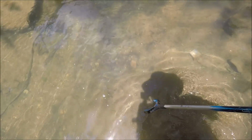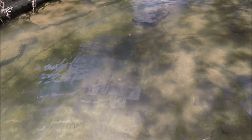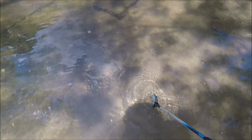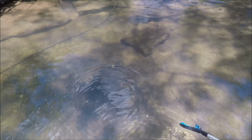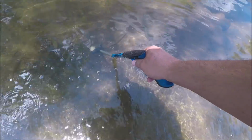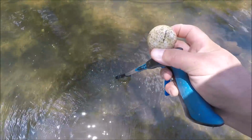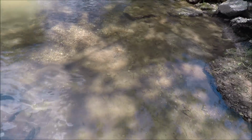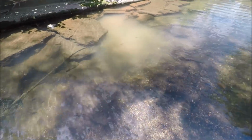I'm going to slip on this big green rock. There's another yellow golf ball. Actually, no, that's not a golf ball there. That one I'm going to skip because I can't get in there. It's a lot deeper than it looks. I think it says burner. I don't know. There's a lot of chaos in there before I walked up. They're trying to hide from me.